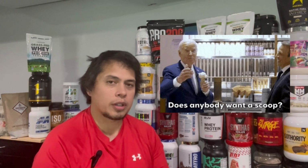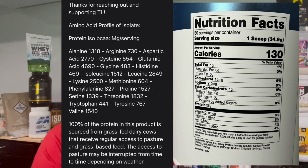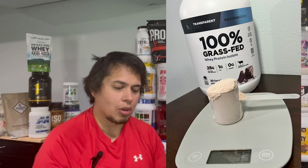If you want to know how many scoops you need to use post-workout for Transparent Labs, don't worry, I got you. Research suggests that you need 25 grams of protein with up to 3 grams of leucine to stimulate muscle growth. Transparent Labs offers 28 grams of protein with 2.9 grams of leucine. Essentially, you just need one scoop, just a hair bigger, to stimulate muscle growth.